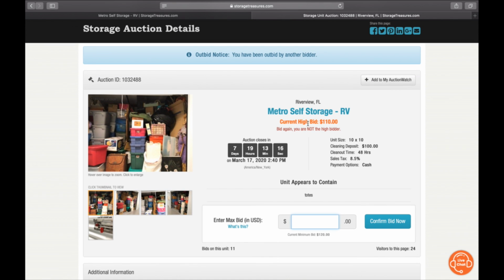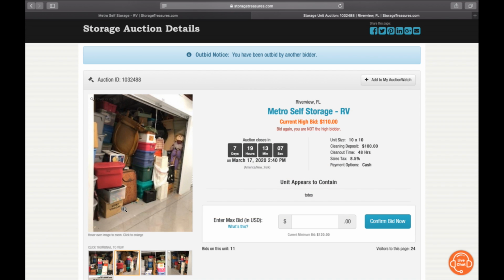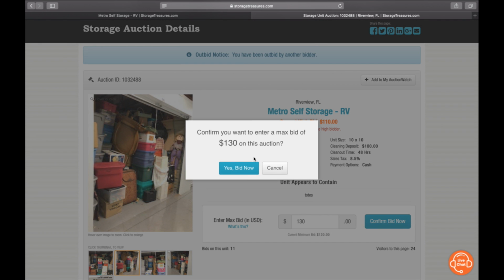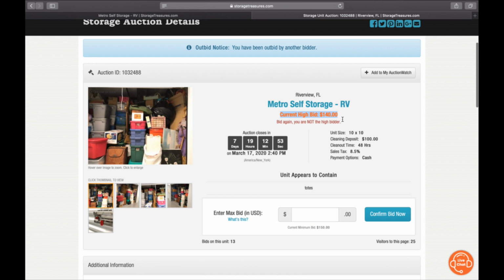Oh, I was wrong again. Somebody went in at 110 already. Somebody's got a high bid. They maybe went in and said they'd be willing to pay 150. So that's probably what I'm competing against. Since the next bid is 120, let's just go ahead and put in 130. Let's confirm the bid at 130 and see if we win it at 130. And somebody currently is in at 140. So somebody's gone as high as 140.